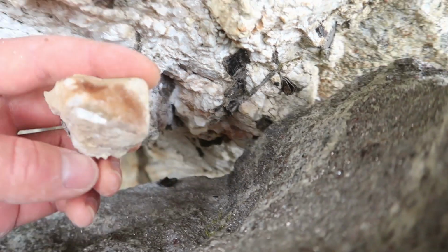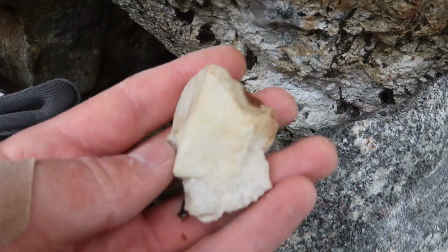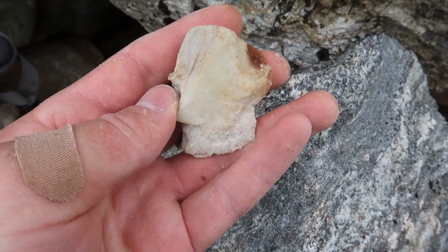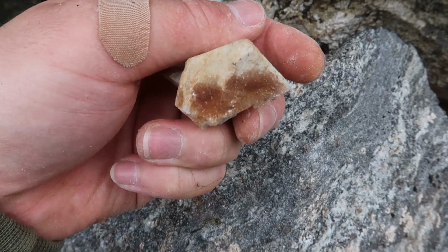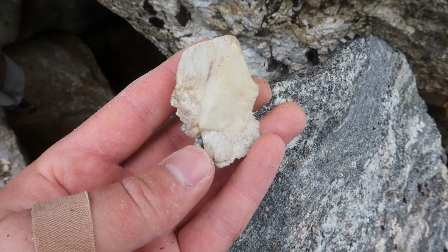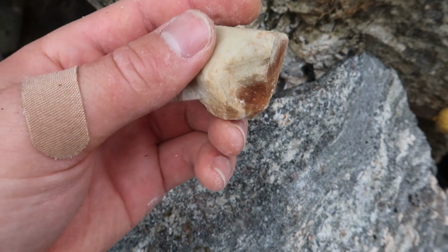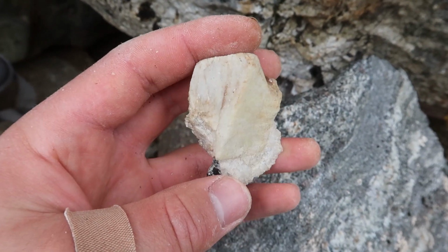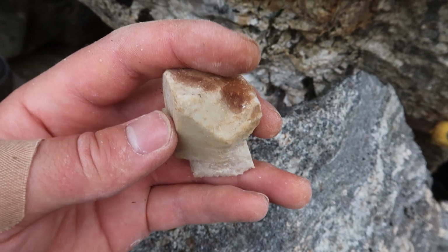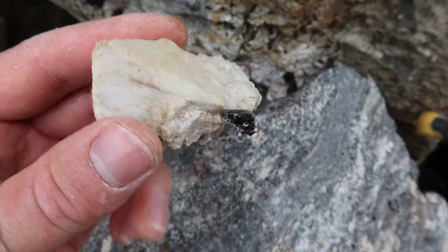Looks like it's fully terminated, except for on the back side. But yeah, it's got the top on it and it's got a few sides, so yeah, it's a pretty nice feldspar crystal. I like that. I've only really collected one other for my collection, so this will be a great addition. A little bit of biotite on there and quartz.